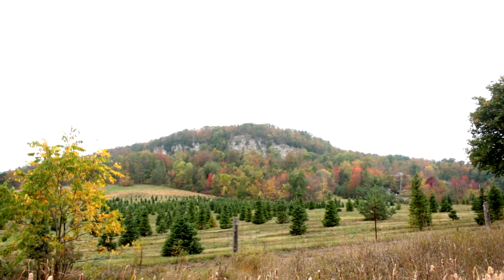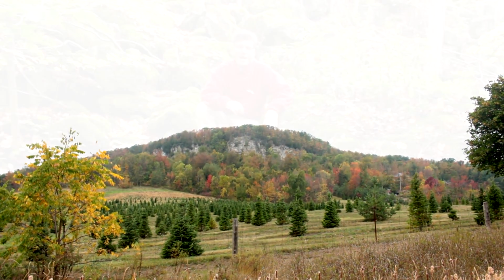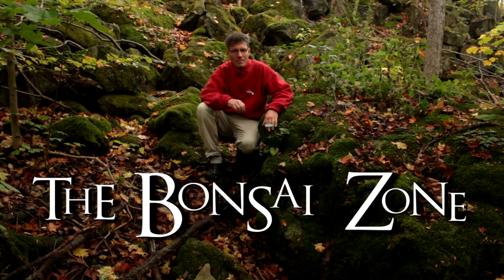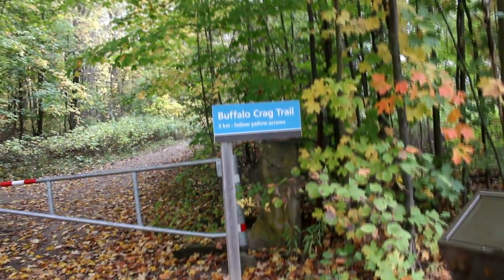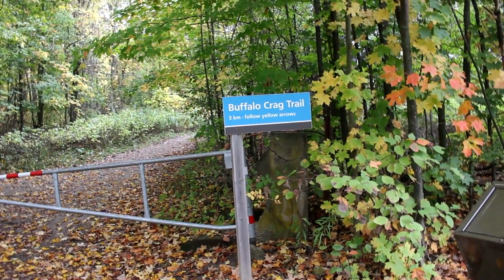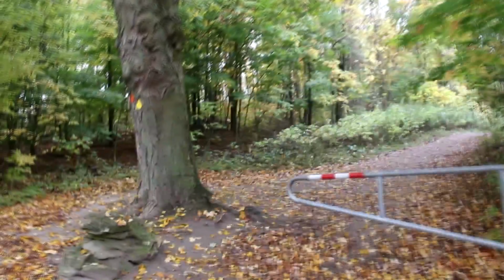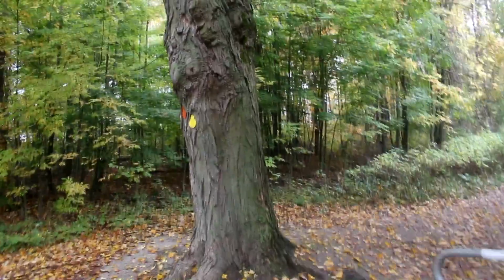Today we're at Rattlesnake Point Conservation Area and we're searching for some of Canada's oldest trees. Thanks for joining me in the Bonsai Zone. Julian and I are just heading out on the Buffalo Craig Trail, a 3-kilometer loop. Here we go. Follow the yellow arrows.